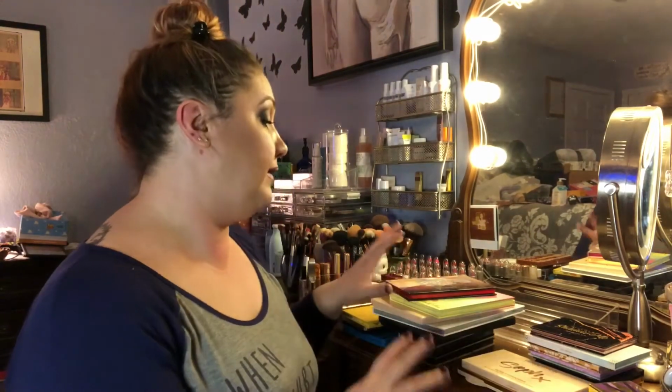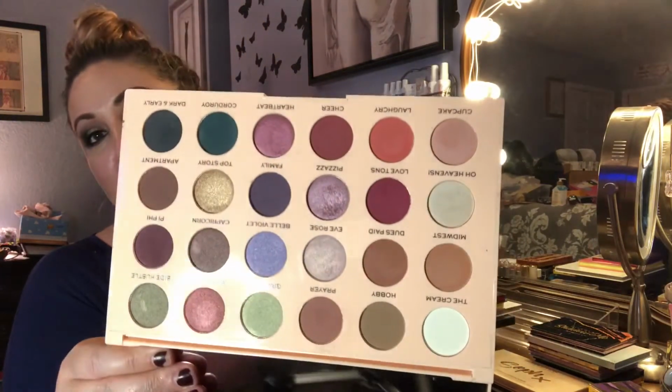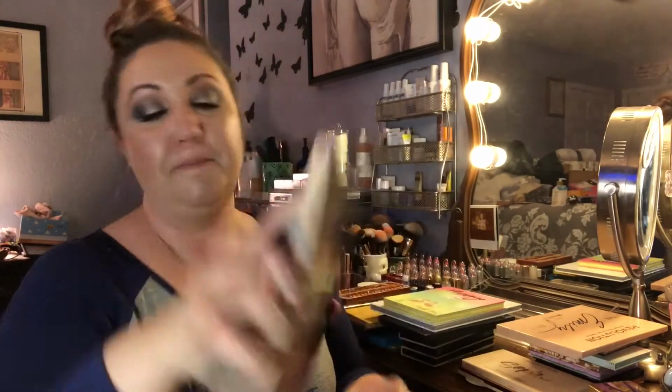The other one from Revolution that I have is the Emily Edit The Wants palette. This is another one that I bought and I used one time. I really need to use my palettes because it's one of the big ones, so it kind of sits in the back and I forget about it. Okay, and I have this one by BH Cosmetics, the Royal Affair palette.